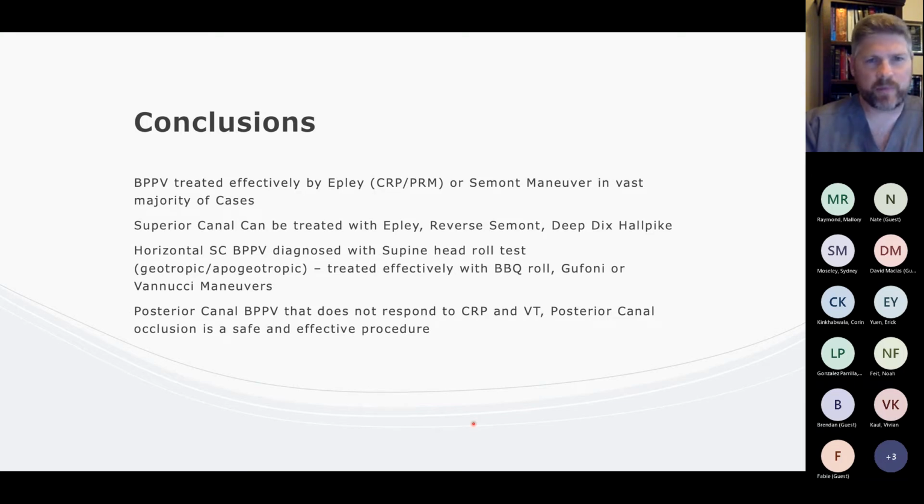And then for posterior canal BPPV that doesn't respond to the classic repositioning maneuvers and vestibular and physical therapy, the option of posterior canal occlusion is a safe and effective procedure.